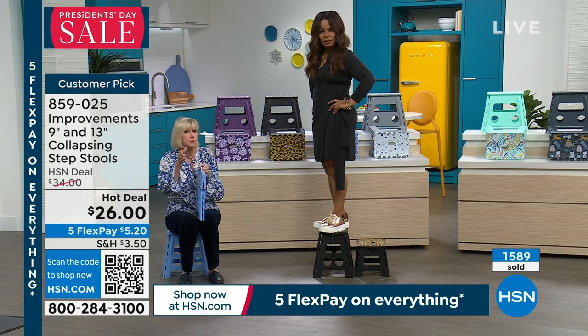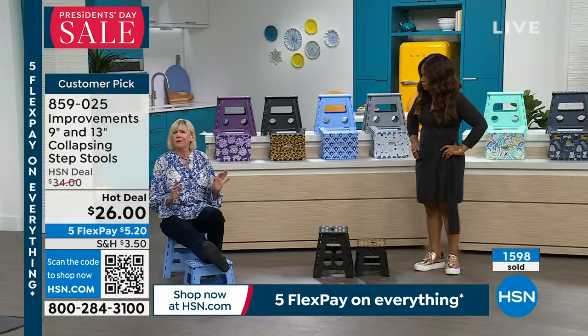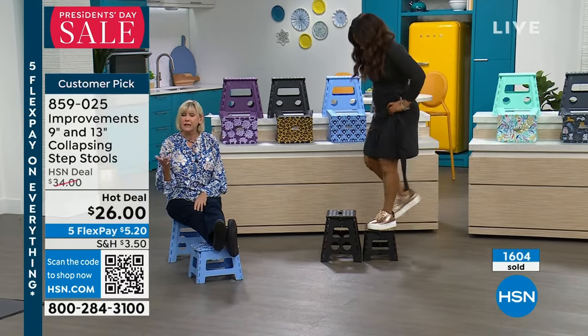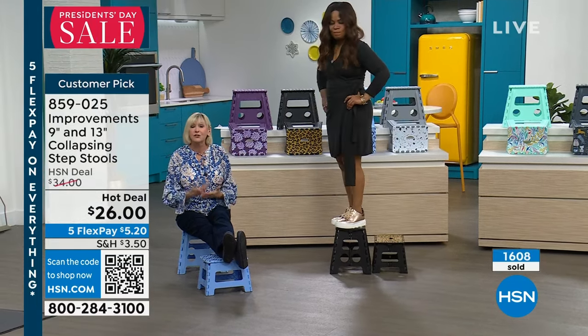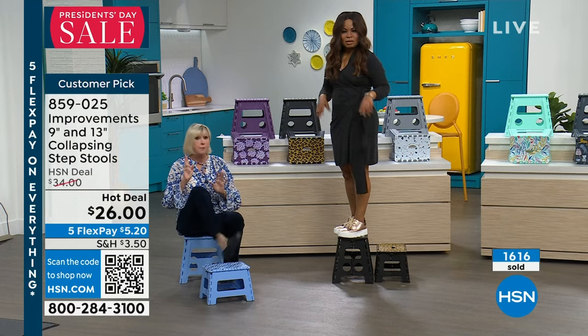Super easy to just tuck between your refrigerator and your stove, or put in between the washer and the dryer, or leave in the car so when you go to the game, you've always got a place to sit. And if you've got children or grandchildren, this is perfect for them. They're so little and adorable, but they're sturdy. So you know that you're going to be putting every member of your family on something that's solid, secure, but super compact and folds up to just about 2 inches. They're absolutely phenomenal.